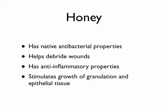Well, honey's got some native antibacterial properties. It can help debride wounds, meaning when you smear honey onto a wound, as you clean it off, it will take off some of the nasty goo and goop and soup that develops on the wound and help keep a clean wound base. There's also some basic anti-inflammatory properties of honey. And I'm not sure how this works, but it stimulates growth of the granulation and epithelial tissue.